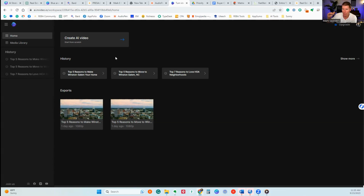When it's done, you're like, no, that picture's not right. You click on that picture and then there's a box: what do you want to replace it with? You type Winston-Salem and boom, there's your pictures from Winston, and you just click it. The text, everything lines up, the music and all of that. So it's really easy.